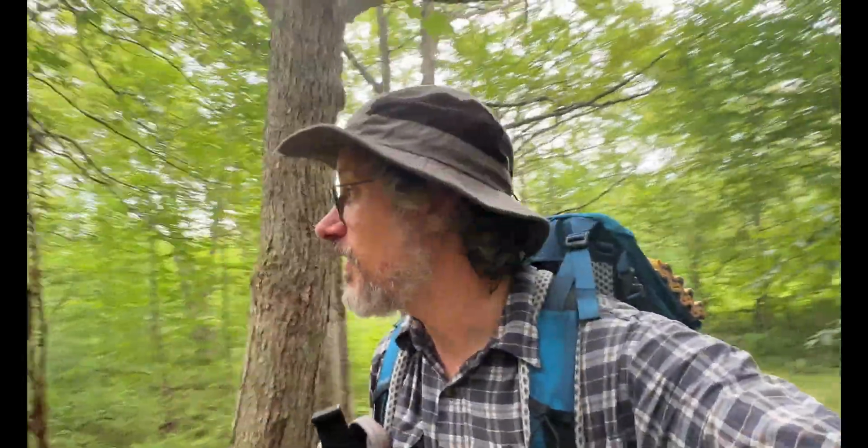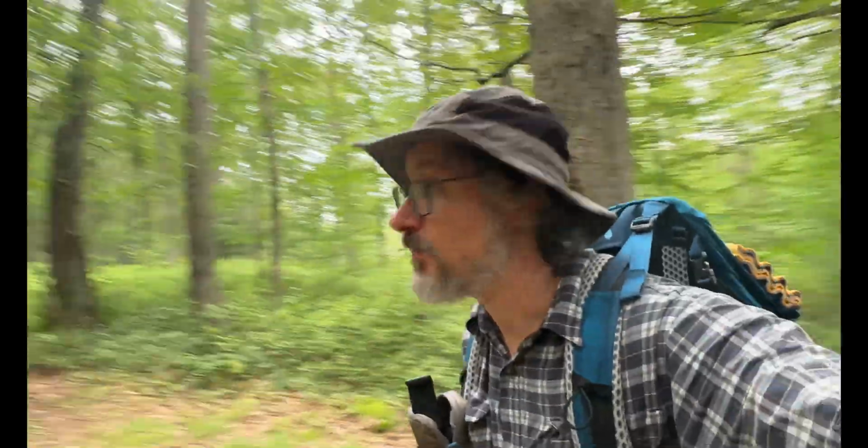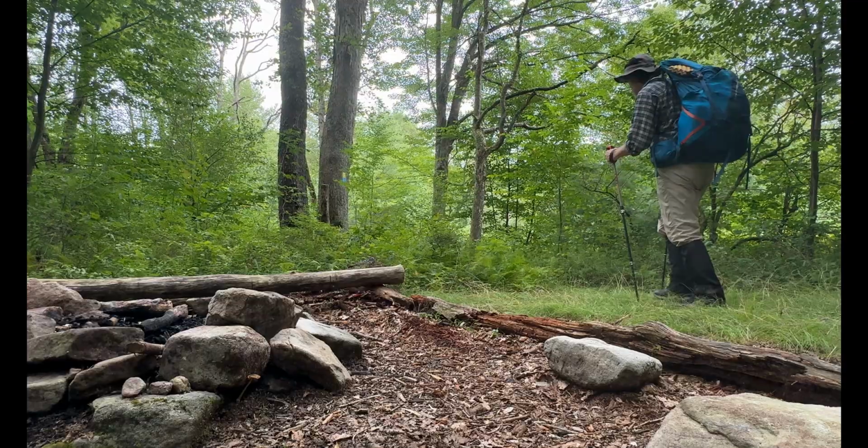I think there's another possible campsite 1 mile down, but I've always told myself in the past, if you see something good, don't pass it up. I'm tempted to keep going because it's only another mile and I got the time. Got some nice hammock trees right here, and a lot of big open spots for tents. I'm gonna go up here and see what this next possible campsite might look like. Let's go check it out.